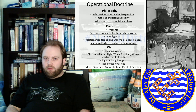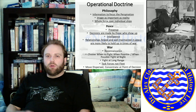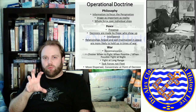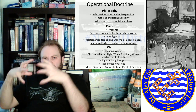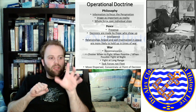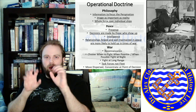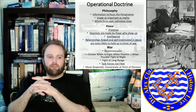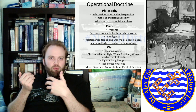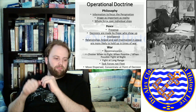That's not a fleet. That's a task force mentality. It's a question of what ships we draw from the fleet to provide the operational task force. We're not talking about grouping everything together in a massive fleet battle. We're talking about: this is the mission, we need these ships for it. It's a task force mentality. And most navies in the interwar period are moving towards this in one way or the other.